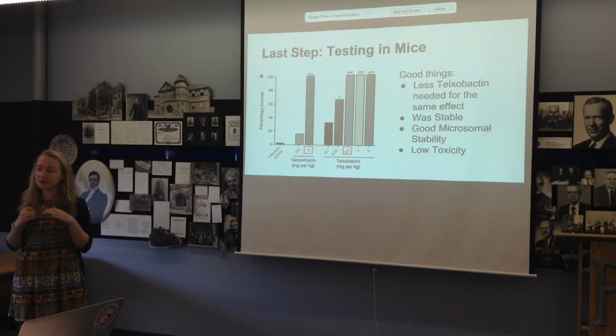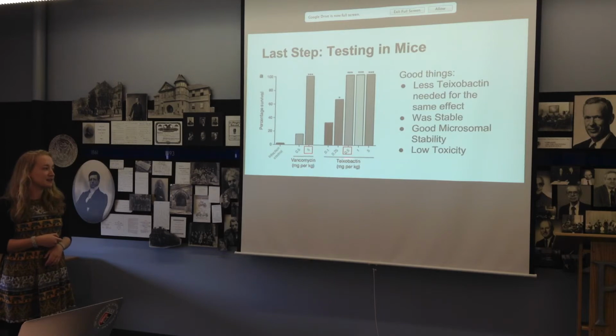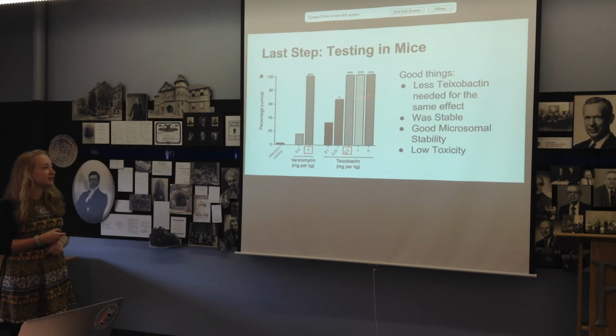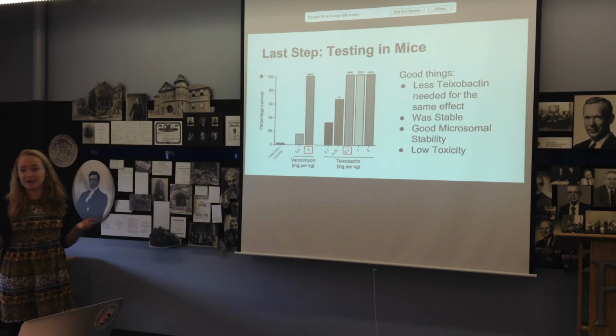So what are they doing? What's the last step? What's happening now? So the last step is that they're testing in mice. So they're looking at vancomycin again and texiobactin, and they're seeing what's the percentage of survival in these mice. And the big number over here is that you only need 0.5 milligrams per kilogram of texiobactin to the 5 of vancomycin to get the same exact percentage of survival. Which, as you can see, you need less texiobactin for the same effect, which is really important because it's more cost effective, it's less toxic, and essentially it's better for those reasons.